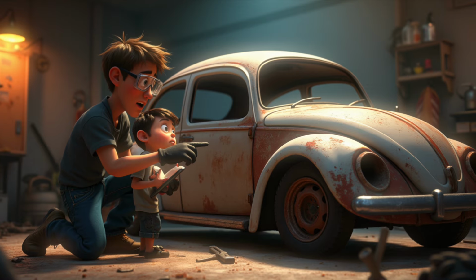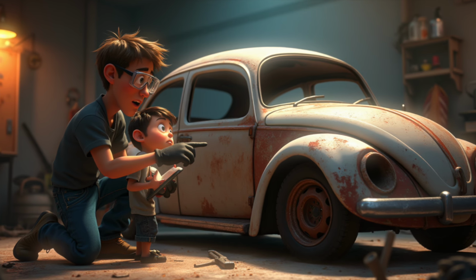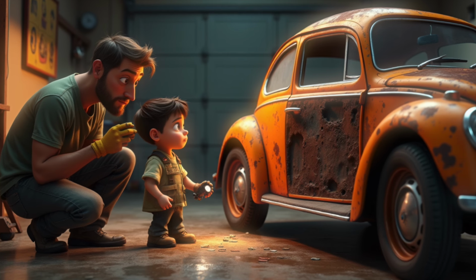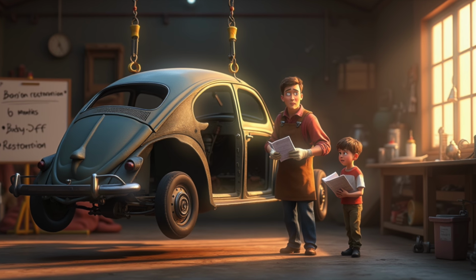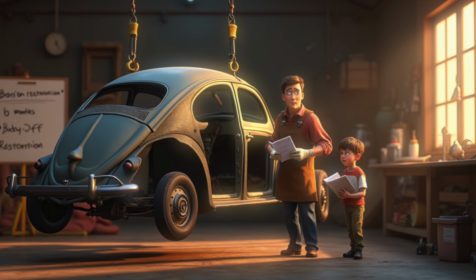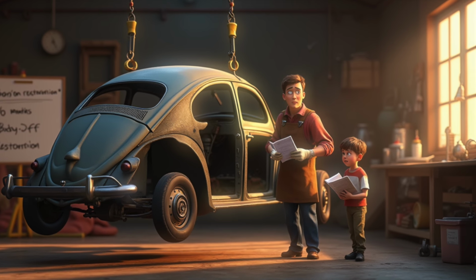We even debated the merits of media blasting the BuG's shell down to bare metal, an aggressive move that might reveal hidden corrosion and other flaws that could come back to haunt us later. And then there was the question of whether to take the body off the chassis entirely, a decision that could give us better access for repairs, but would demand extra time and care.